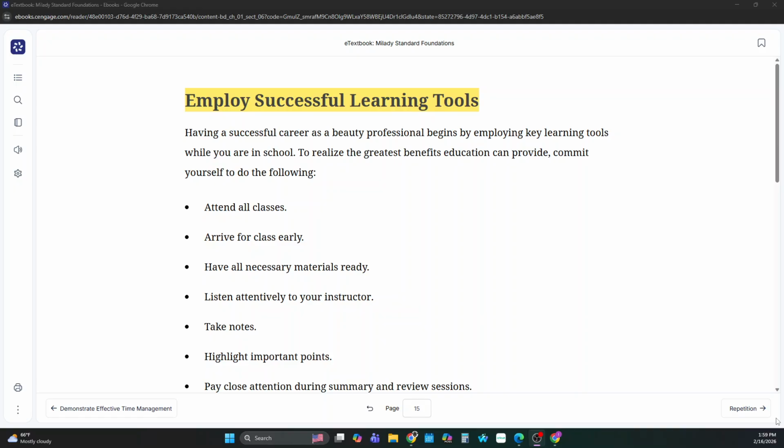All right, learning objective number 6, Chapter 1: Employ successful learning tools. Having a successful career as a beauty professional begins by employing key learning tools while you are in school. To realize the greatest benefits education can provide, commit yourself to the following.